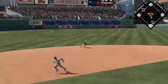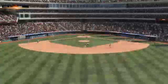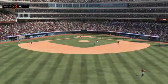Hit to short. Lindor gloves it. Throw on to first, gets him, and the side is retired.